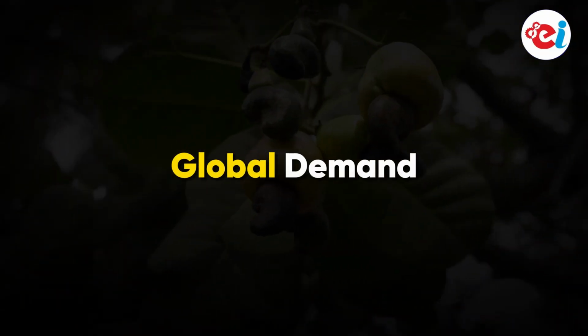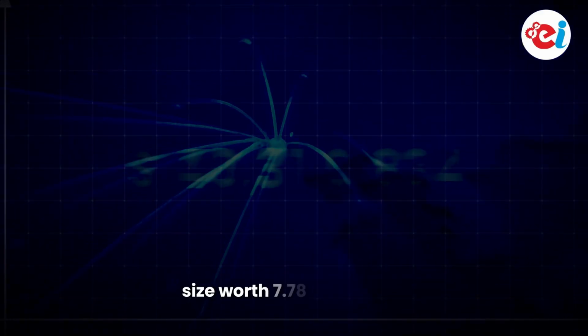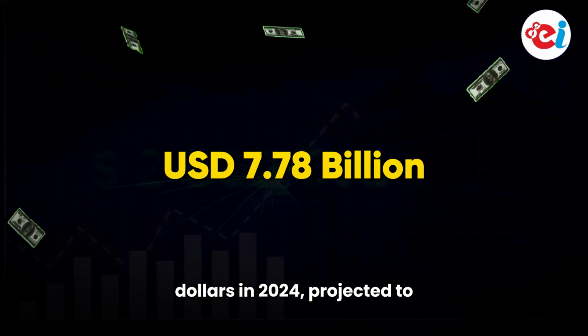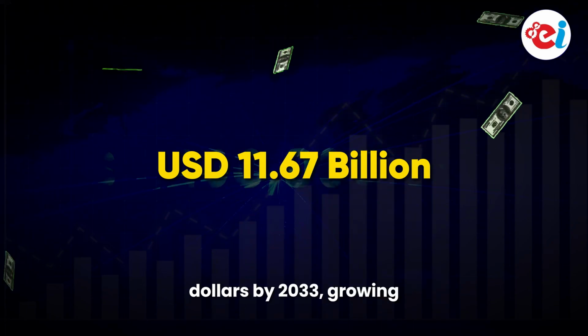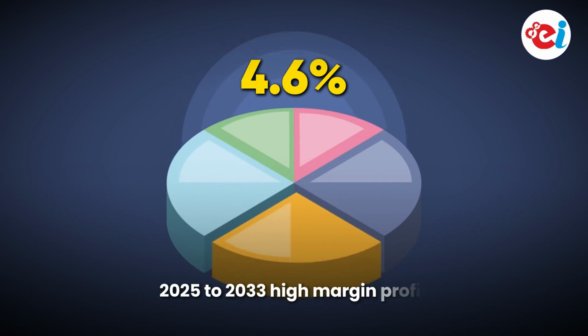Global demand. Cashews are one of the world's most popular nuts, with a market size worth $7.78 billion in 2024, projected to reach $11.67 billion by 2033, growing at a CAGR of 4.6% from 2025 to 2033.